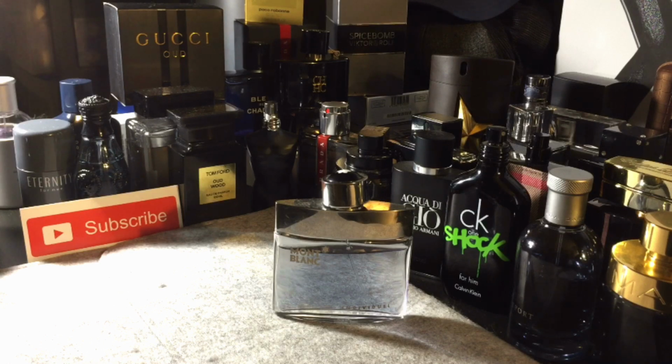I can see myself wearing it in any casual situation, job interview. It's semi versatile just because it's not a summer fragrance. That's the only reason. But other than that, it's very versatile in any scenario. So yeah, that's my review of the Mont Blanc Individual. You cannot go wrong with this. This is absolutely an amazing smell, and the price is even more amazing.